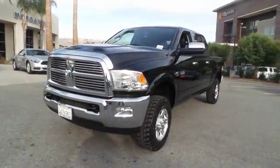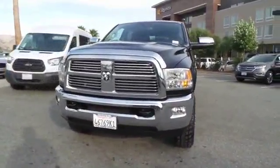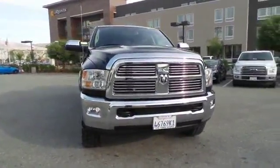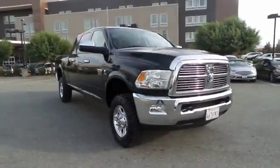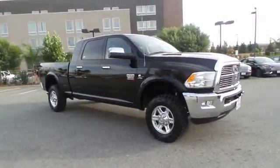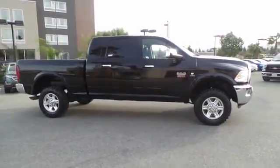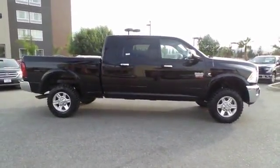2012 Ram 3500. Dodge Ram 3500 is a solid option for truck buyers in need of hauling capacity and serious towing. With names like Hemi and Cummins under the hood, there's plenty of muscle to back it up. This vehicle has less than 70,000 miles. Here are some of this vehicle's great options.